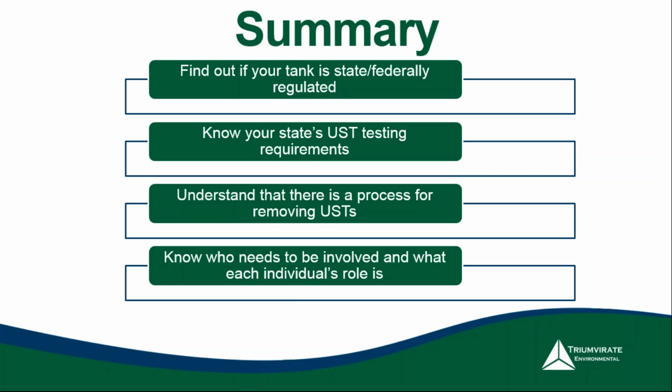If you have a tank that's for consumptive use, you're not regulated under this. If you're a residential that you have a tank outside that's used for motor fuel, you're not regulated. Your grease trap is not regulated. Know your state's UST testing requirements. Is it monthly? Is it quarterly? Is it every 3 years? Is it every 5 years?